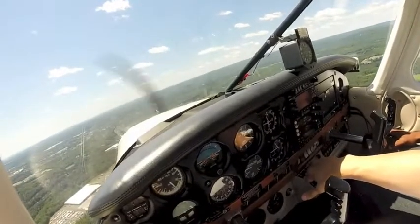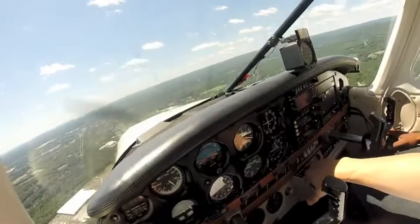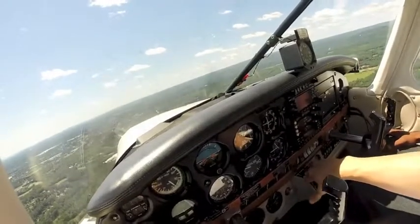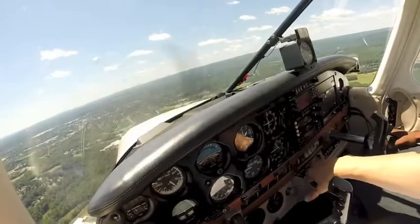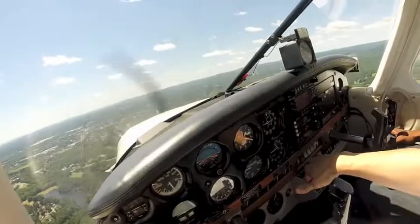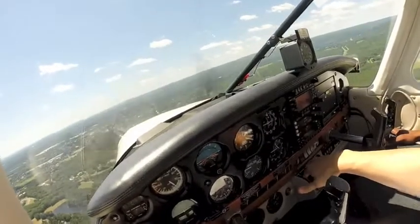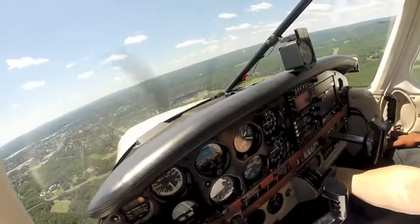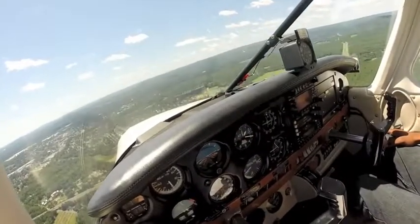Westfield Tower, Warrior 2476 Mike is midfield for runway 2. Number 76 Mike for runway 2, clear for low approach. Clear for low approach, 76 Mike, thanks. Alrighty, coming up abeam the numbers. Carb heat on. Yep. What else? And first notch flaps.